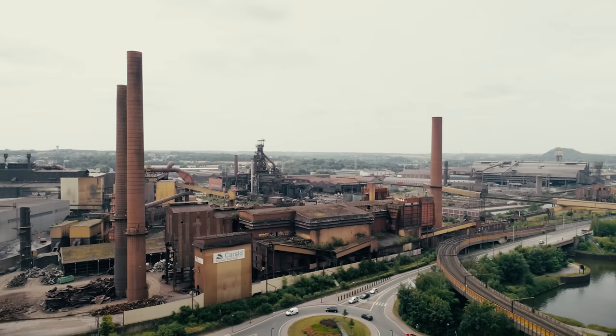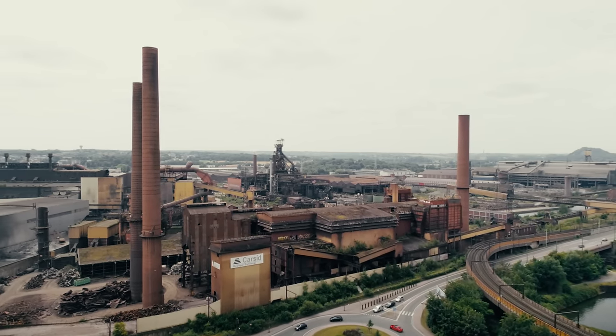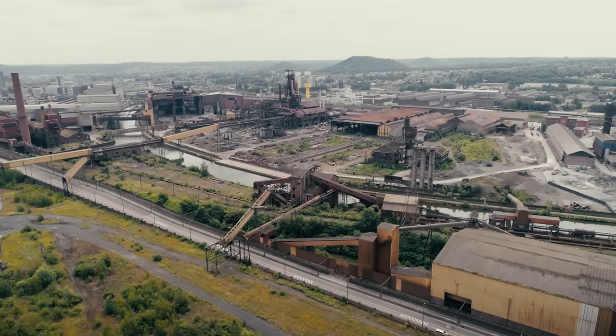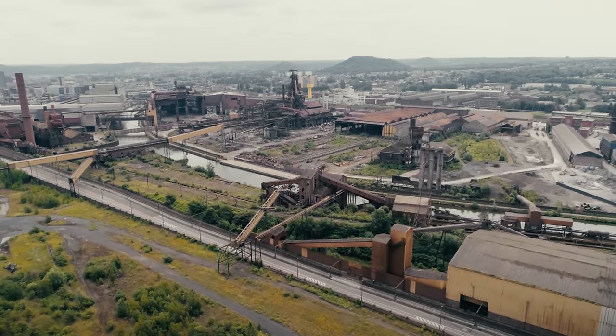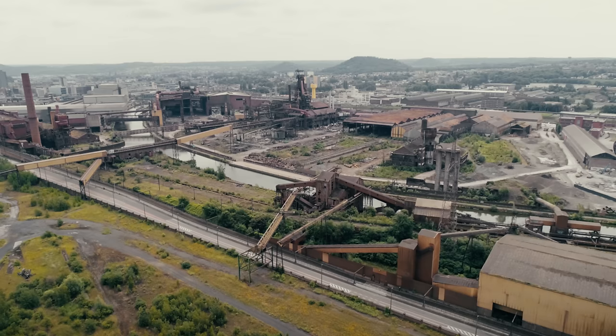Today, demolition and cleanup continues on the site. However, the heart of the steel mill, Blast Furnace 4, was recently selected for historic preservation. If the project goes well, the people of Charleroi will have a great monument to their industrial past as they look into the future.